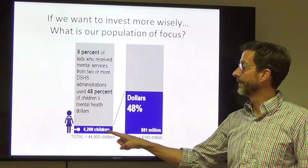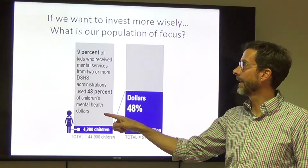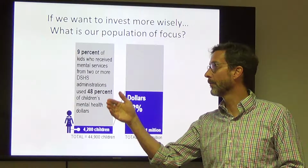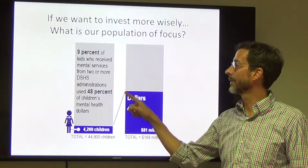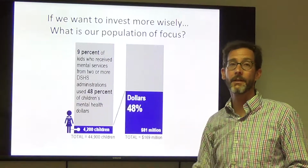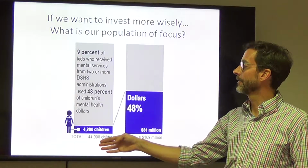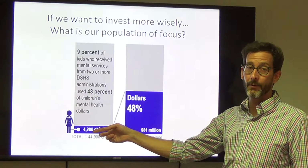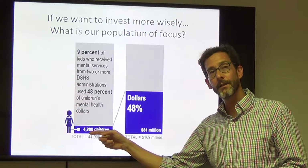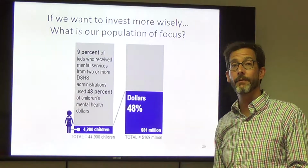From the system perspective, we did a study in Washington State some years ago and found that the 9% of kids who received services from 2 or more systems used 48% of our children's mental health dollars, even though they were only 9% of all the young people receiving services in the system. Of all those 45,000 children, 4,200 that were receiving services from 2 or more systems used up half of our dollars. So here's where we want to focus when it comes to investing in wraparound and enrolling youth and families in wraparound.